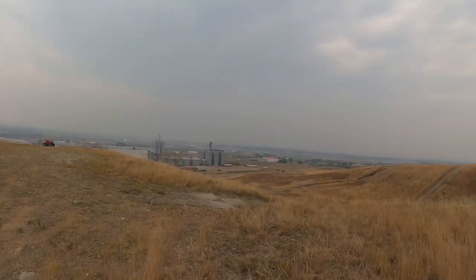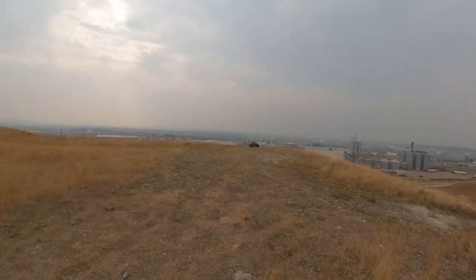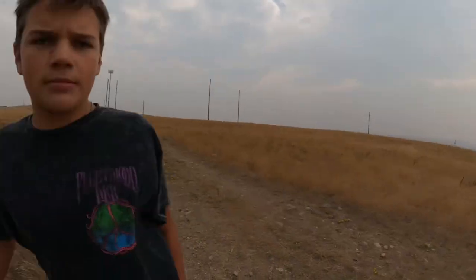Dark behind us because it is actually bad air quality. Very smoky. It's all that Canada. Smoky Canada! You gotta love Canada. Burning up the whole United States, bro.